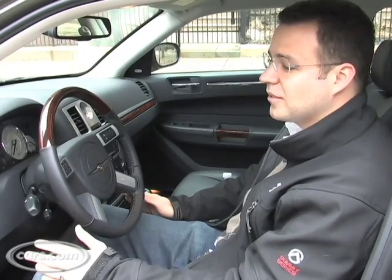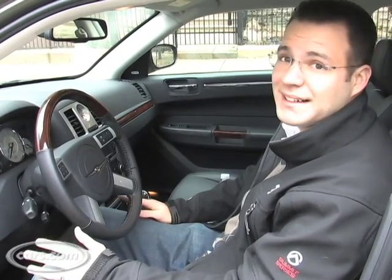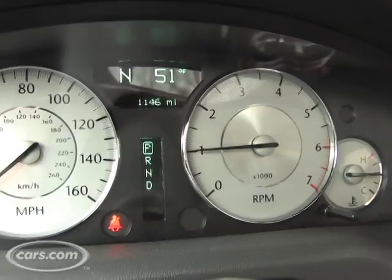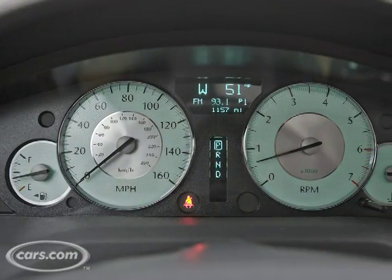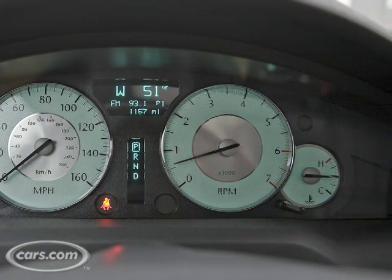Most of the changes for this model are on the inside, and they're very slight. If you sat in an '07 and '08 right next to each other, you might not even notice. The gauges get a slight upgrade. They're a little nicer now, especially in daylight. At night they still have the same faded green glow, but in the daytime they are better looking.